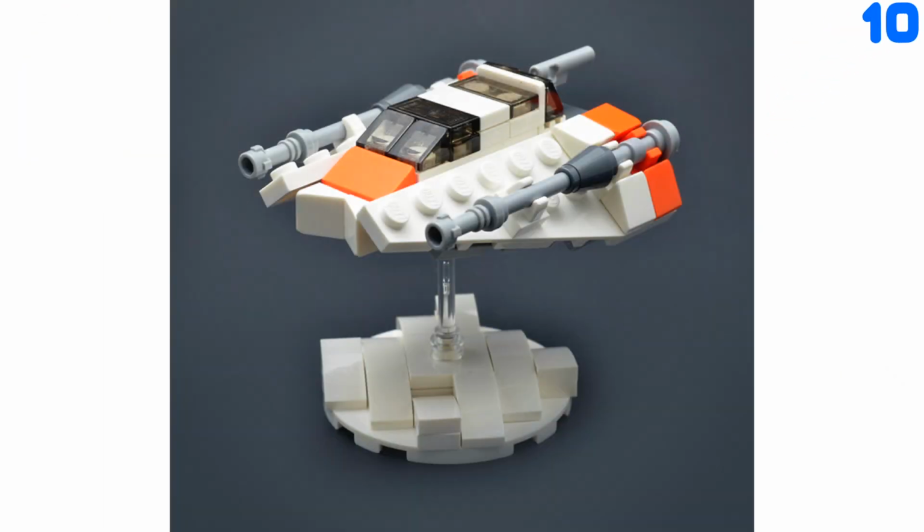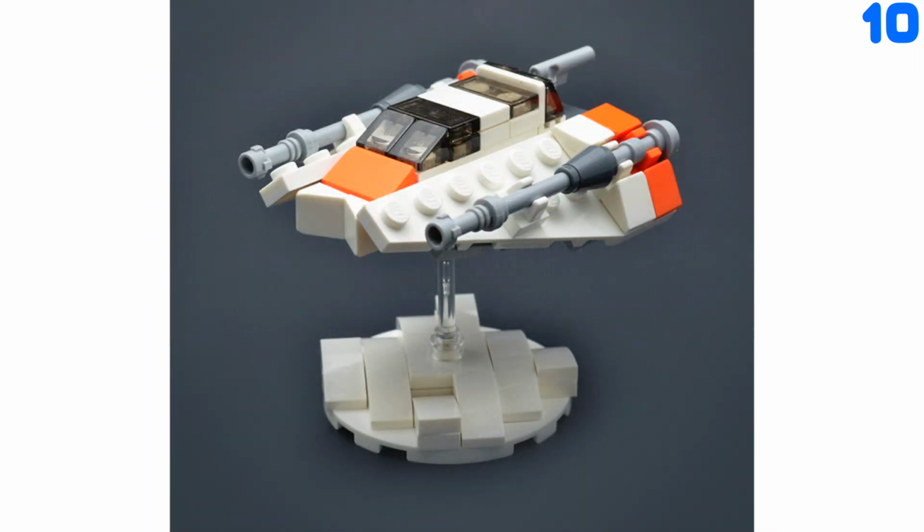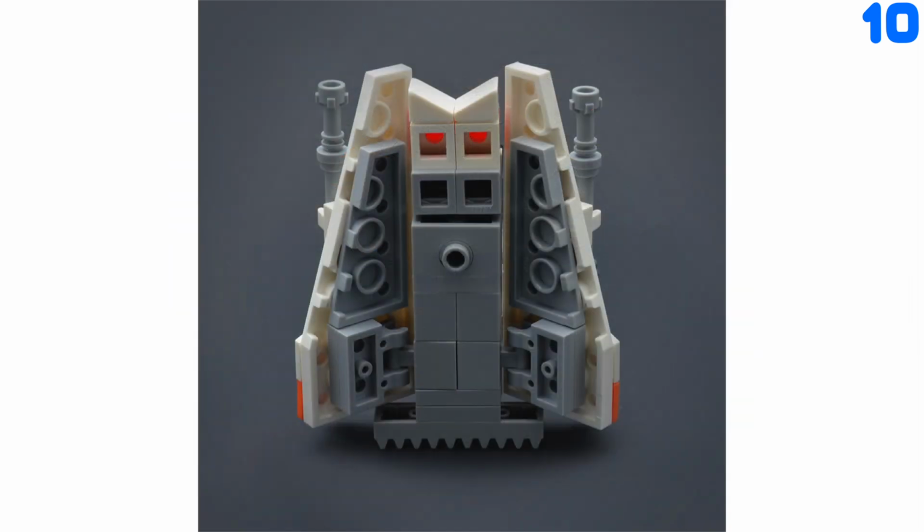So starting this list off, we have the Micro Snowspeeder. This is one of the smallest MOCs I have featured on this series, but it looks exactly like a snowspeeder. It reminds me of the micro builds that we see in the LEGO advent calendars, just without the floor part. The guns on the side of this thing look really good, and I like how there's one at the back too. The front has been built up with cheese slopes, and it's cool how this is a clear pole holding this thing up, and it just slots in there.